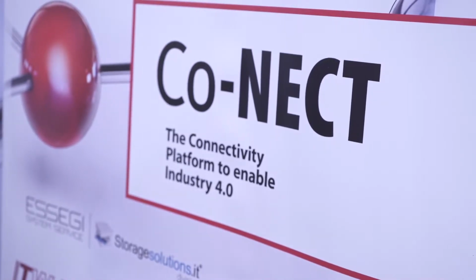Sure. Co-NECT essentially is a platform. It's a middleware. It's a series of interfaces to be able to collect data from the shop floor, so different machine brands and models, and we can collect that data and centralize and standardize that data in a central server and make it available to different applications. Of course, around TTC applications like material control or traceability or analytics, but also any other software that requires that real-time data to perform their functions.